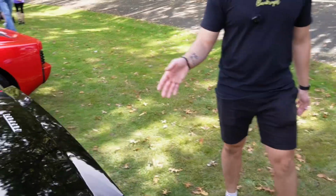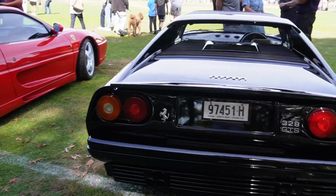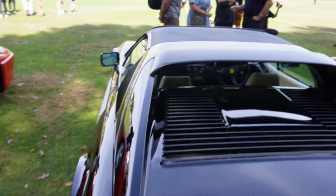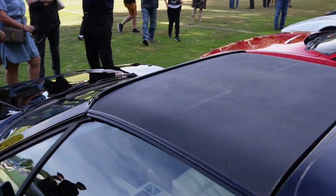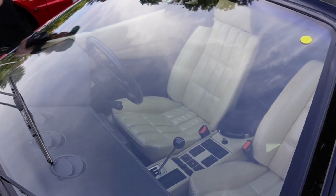This one here is a 328 GTS. Now, usually in Ferrari terms, GTS means the top comes off. So, for example, 812 GTS is the convertible version, and same with this here, the 328 GTS. Not too sure what it stands for, something Italian, I'm sure.